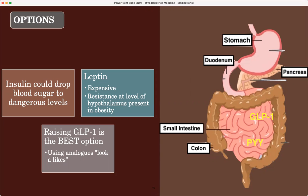Although there are some studies now using nasal insulin, I was just reading about a nasal spray. But patients would have to have their blood sugar monitored closely. And of course, GLP-1 is the mimicker, also called an analog or a lookalike.